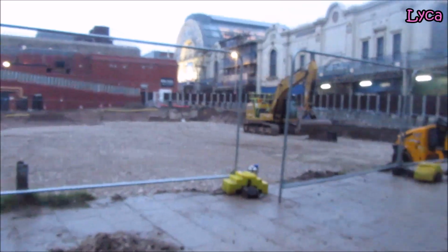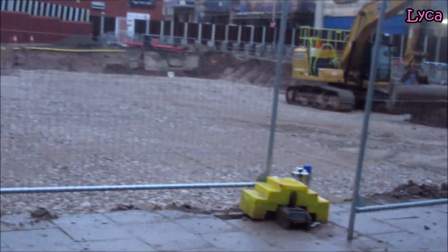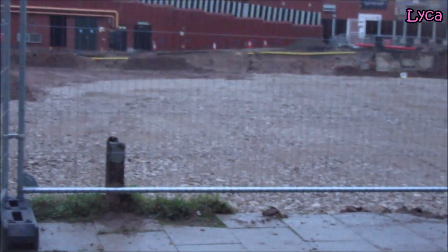So there we go. That's better. You do get a better view from this side, so I am glad I walked round.